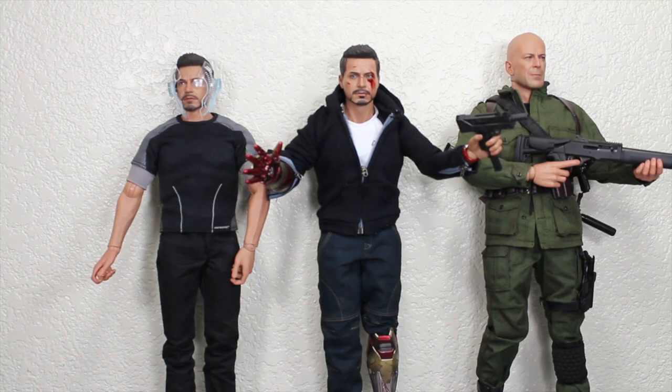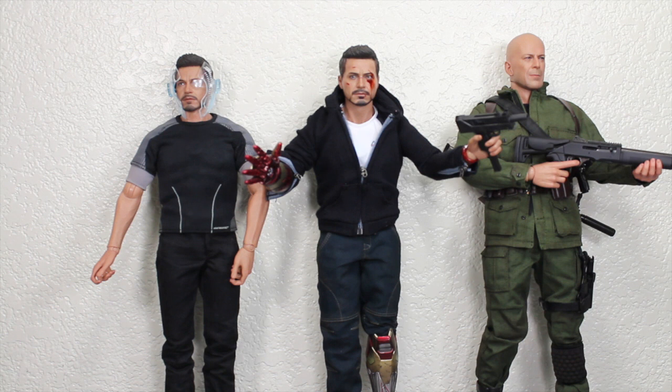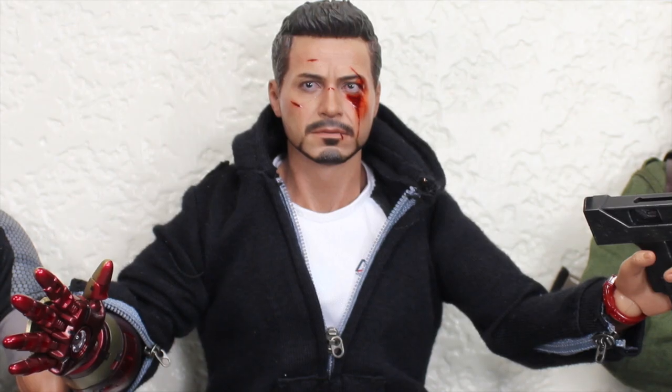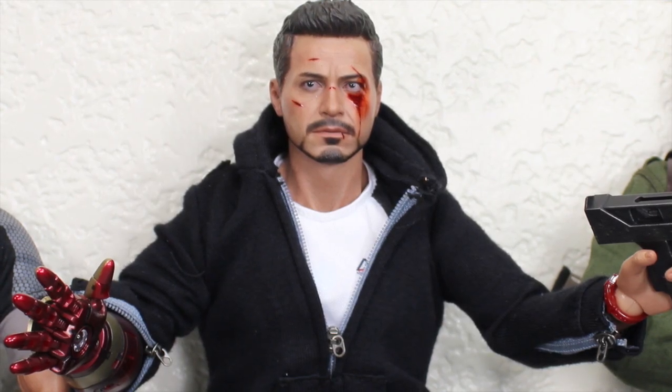Size comparison time. So here you can see that the Mechanic Tony Stark is in great scale with other Hot Toys figures like the Workbench Tony Stark from Iron Man 3 and the Joe Colton from G.I. Joe Retaliation. Now listen, my good buddy J.R.A. Nimer would say this figure is full of fun factor.